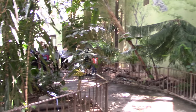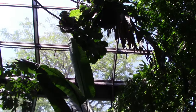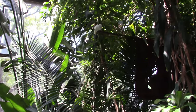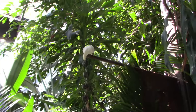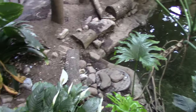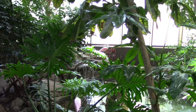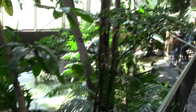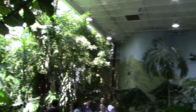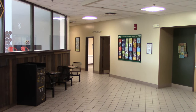Now, I'm not seeing any signage in here saying everything that's in this area. I just happen to notice that some of the birds that I've seen before, lots of chirpy chirps. This bird's getting a drink of water. Another spoonbill. Inside this building, you also have the Honeybee Cafe. I will check back with this a little bit later. Also have restroom locations inside.